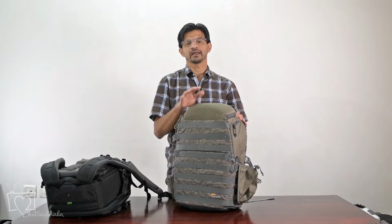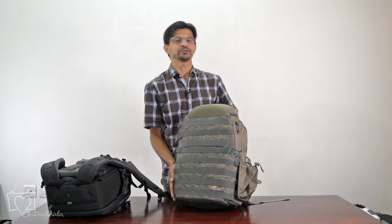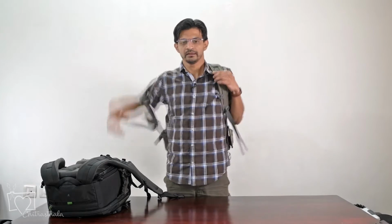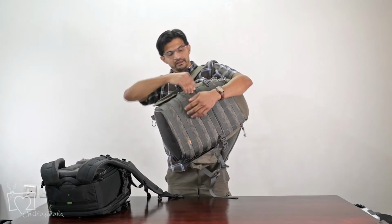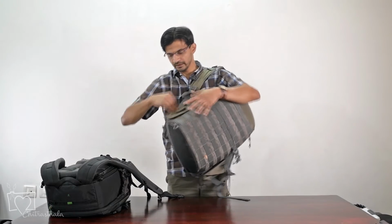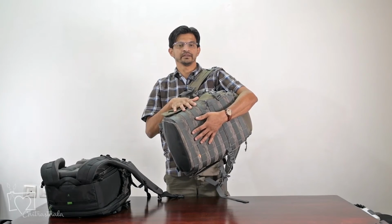There are bags that come with top access and side access. Side access is useful. You can remove one shoulder strap, swing the bag, and access the gear. But you will not be able to carry a water bottle or tripod on this side.